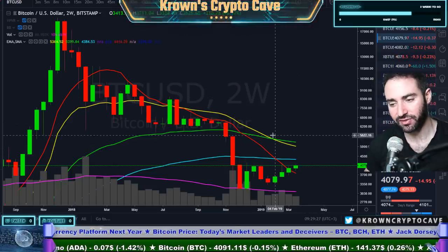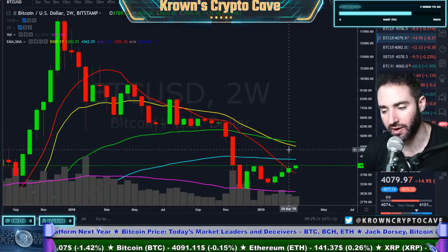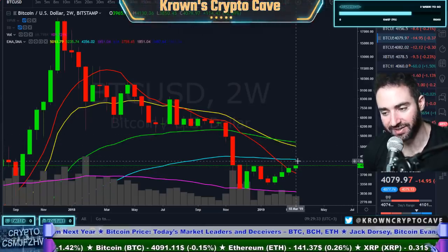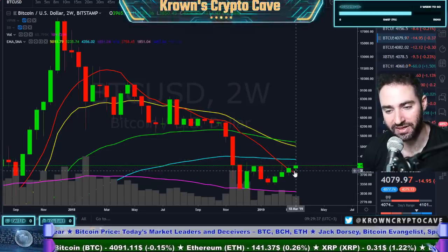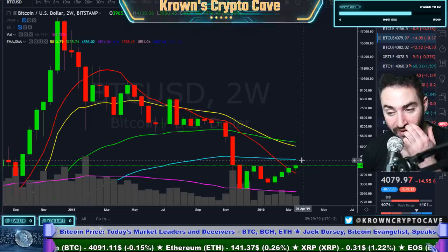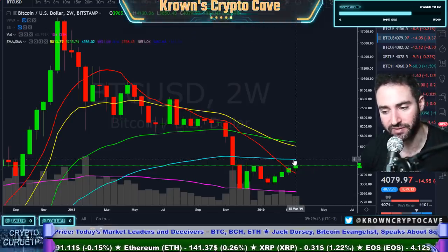Well, with this cross over here, do I put more weight on this than I do on the red 10 simple? Yes, absolutely, because it's a higher period. But what does that imply? Because if we do open and close above the red 10 simple moving average, I would say that we are very likely to test this cyan 89 exponential moving average right here.